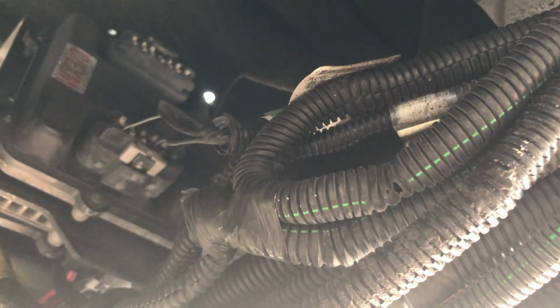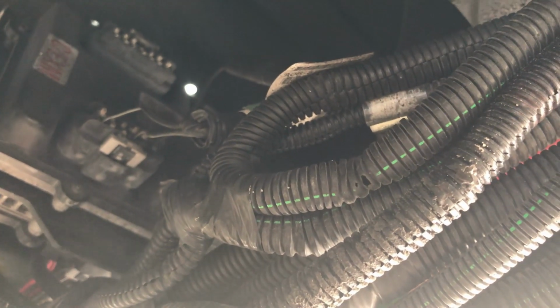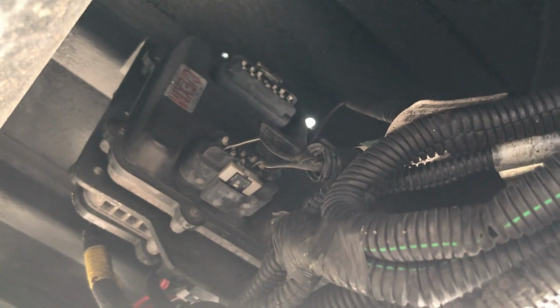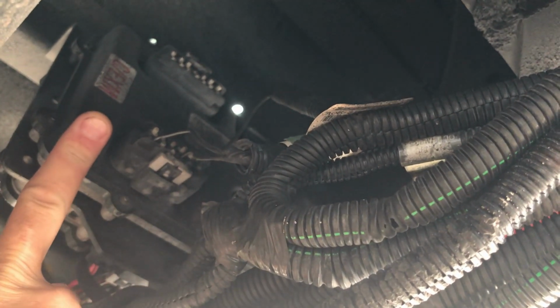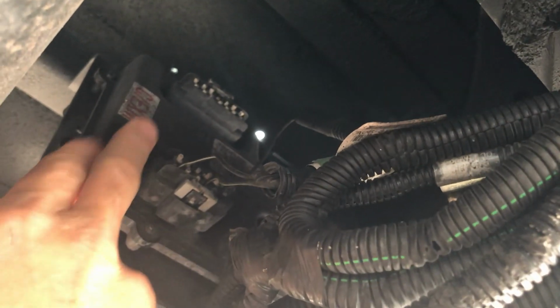hopefully the malfunctioning lights will start to work again, and then I'll know for sure what has to be done to this: either just leave it or pay somebody to program this computer right out of the whole system.